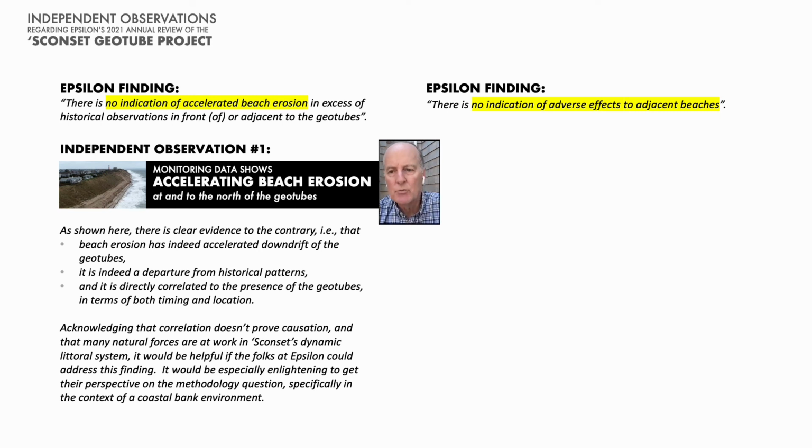Acknowledging that correlation doesn't prove causation and that many natural forces are at work in Sconset's dynamic littoral system, if I had the opportunity to ask the good folks at Epsilon directly, I would ask them to address this finding. It would be especially enlightening to get their perspective on the methodology question, specifically in the context of a coastal bank environment.